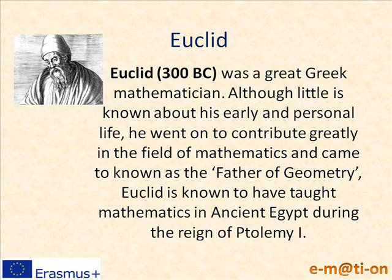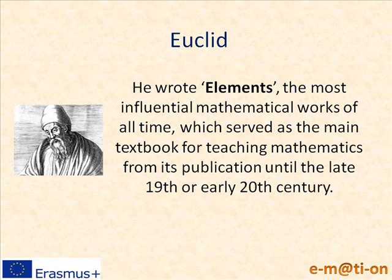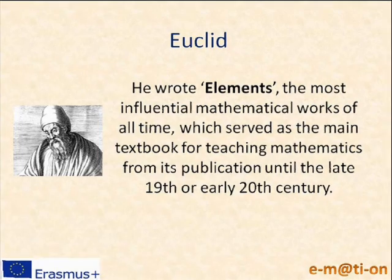Euclides was a great Greek mathematician. Although little is known about his early and personal life, he went on to contribute greatly in the field of mathematics and became known as the father of geometry. Euclides is known to have taught mathematics in ancient Egypt during the reign of Ptolemy I. He wrote Elements, the most influential mathematical work of all time, which served as the main textbook for teaching mathematics from its publication until the late 19th or early 20th century.